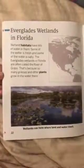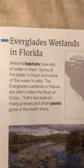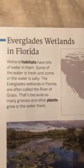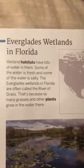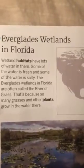Everglades wetlands in Florida. Wetland habitats have lots of water in them. Some of the water is fresh and some of the water is salty. The Everglades wetlands in Florida are often called the River of Grass. That's because so many grasses and other plants grow in the water there.